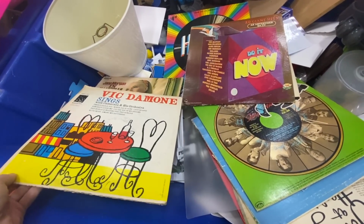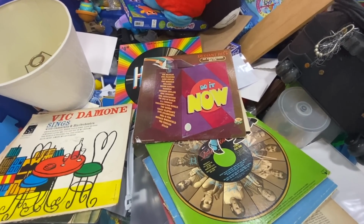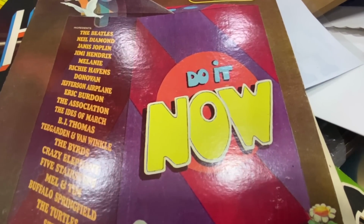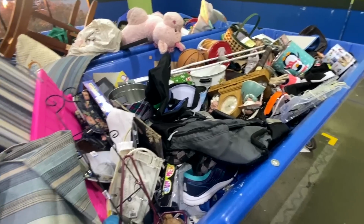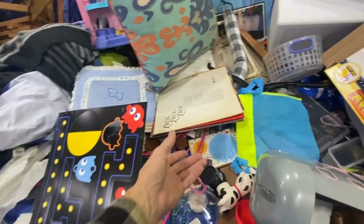Okay, yeah, I don't see anything that I think is going to be worth a lot of money, but it's nice to know that some of this stuff can survive. Do it now. Yes, do it now. I got to get back to looking for that shirt. I'm getting distracted by other things that are more fun.